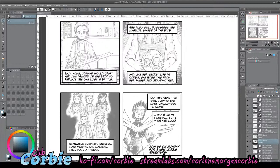And then I can go back to the black layer that's the borders, duplicate that, go down to move layer and just use the arrows to move that down and to the right a bit. And that creates the sort of drop shadow effect.